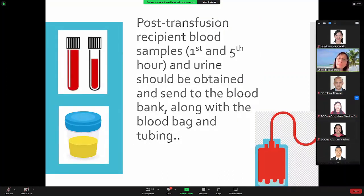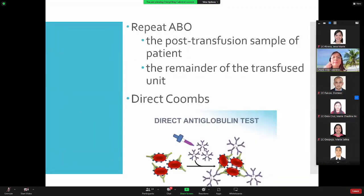So post-transfusion, be sure that you get a blood sample, as well as urine, and these should be obtained and sent to the blood bank along with the blood bag and tubing for investigation. Now, once you have obtained the blood bag and tubing, you repeat the ABO on the post-transfusion sample of the patient and the remainder of the transfused unit.